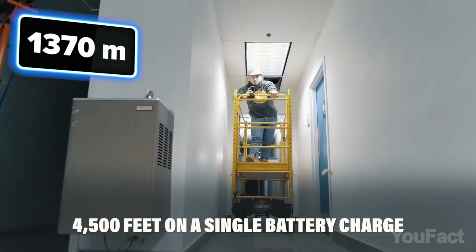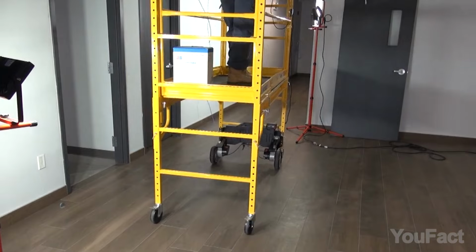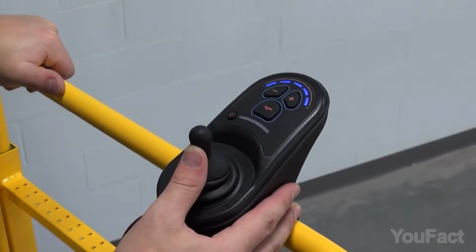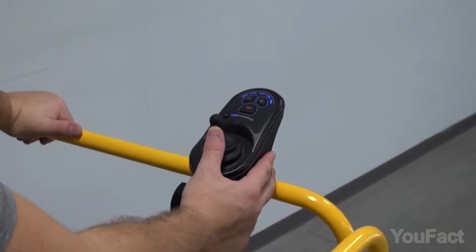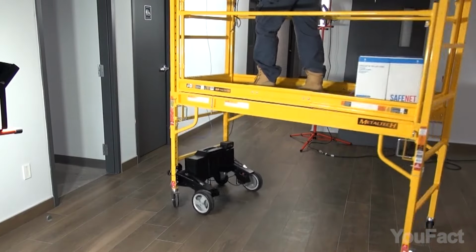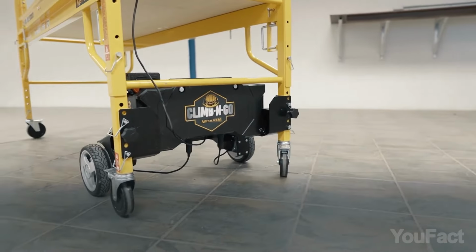One full charge is enough for up to 4,500 feet of travel. Wheels beneath the scaffold enable seamless movement, controlled via a joystick on the guardrail or rung. This innovative design ensures safe elevation navigation across work sites. What's cool is that when you stop, the system automatically locks the wheels. I bet this thing will save you a lot of time.